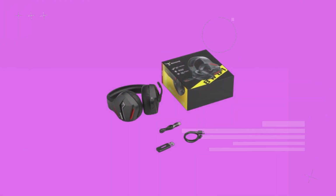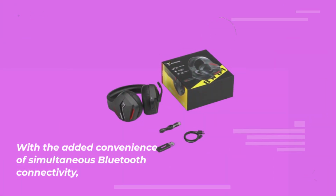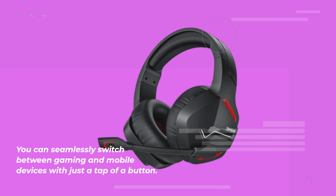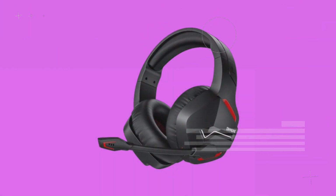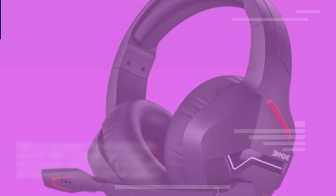The BINNUNE Wireless Gaming Headset boasts high-performance 2.4 GHz lossless wireless technology, delivering pro-level gaming audio on both PlayStation and PC. But wait, there's more. With the added convenience of simultaneous Bluetooth connectivity, you can seamlessly switch between gaming and mobile devices with just a tap of a button. But what really sets this headset apart is its extraordinary battery life. With an impressive 120-hour battery life and fast USB-C charging, you'll never have to worry about running out of juice during those marathon gaming sessions.